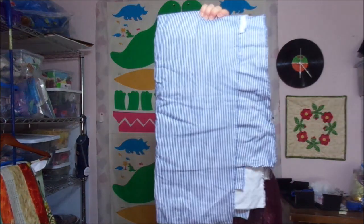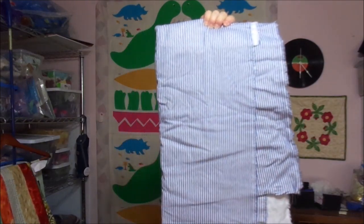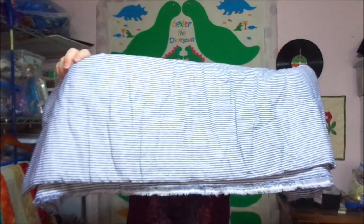And then, I don't know how, I'm going to have to measure this. I don't know how many yards of this flannel I have. There's a flaw in it, so I'll have to work around that. But it's going to be a great back. It's super soft. And, oh my God, look at all that. It's huge. I mean, it's got to be probably 3 yards. I'm not really sure. I haven't measured it yet.